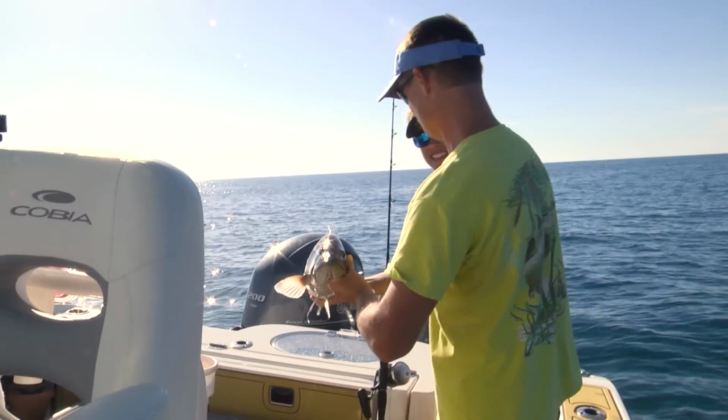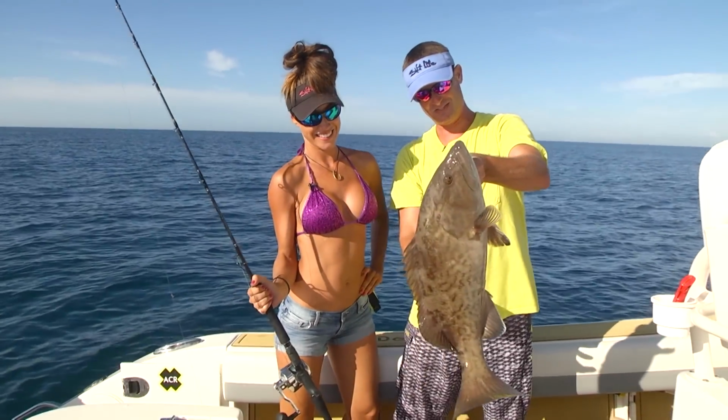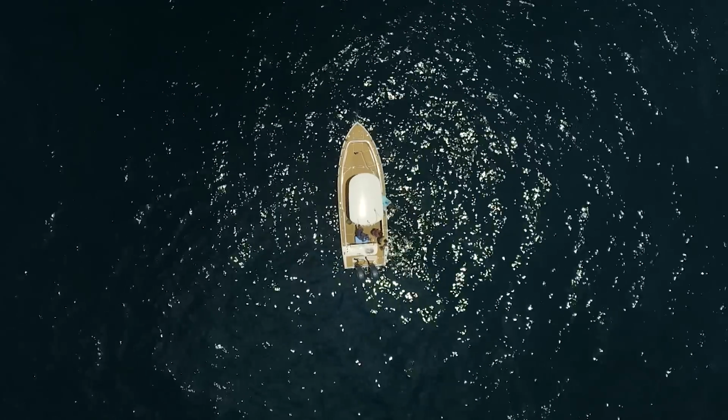Holy cow. We're getting it done. Yeah, you just beat the last one I caught, that's for sure. What a stud. Look at that. I love fighting these fish. Well done. Woo. Look at him flaring his gills out.